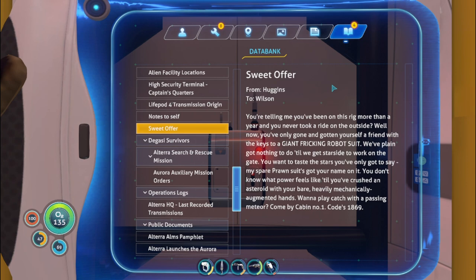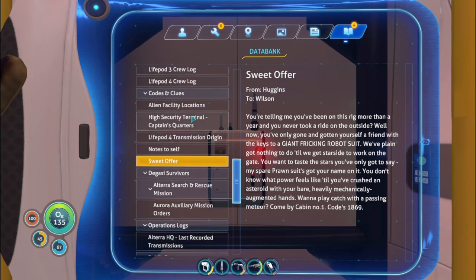We've plain got something to do till we get Starside to work on the gate, the phase gate. You want to taste the stars, you've only got to stay. My spare prawn suit's got your name on it. You don't know what power feels like till you've crushed an asteroid with your bare, heavily mechanically augmented hands. Wanna play catch with a passing meteor? Come by cabin number 1, code 1869. Yeah. That makes sense.